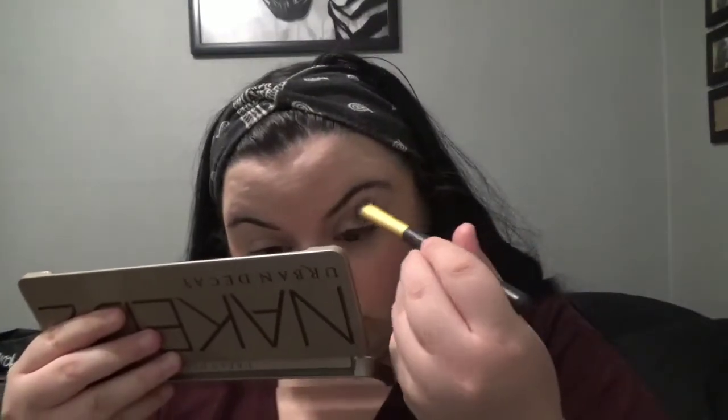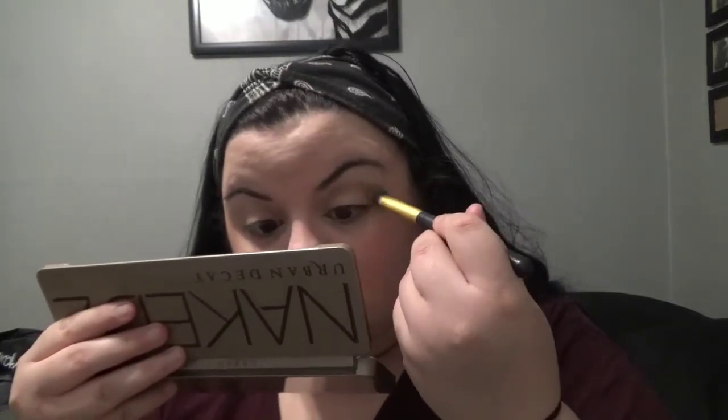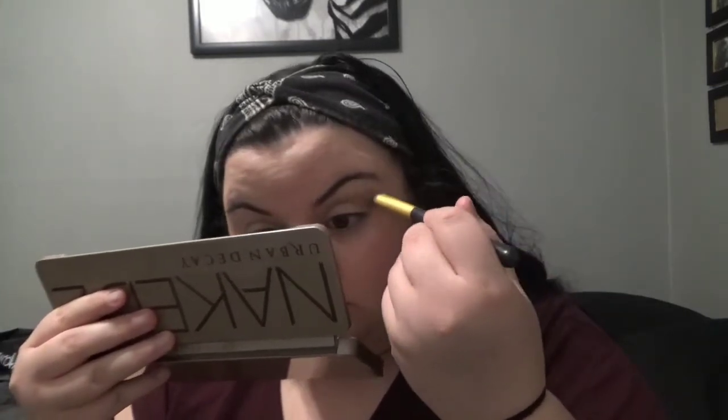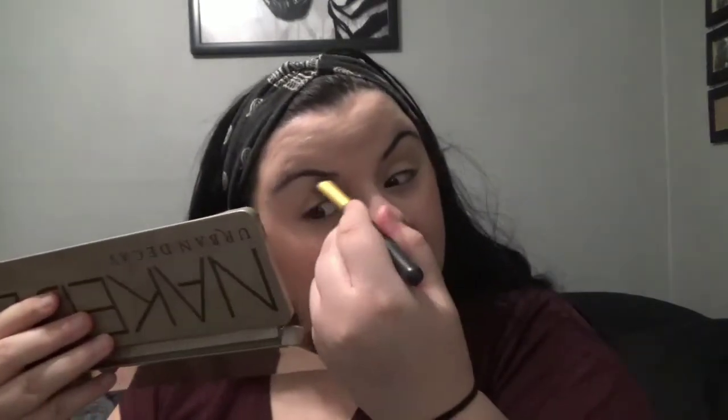So now I'm going in with my Naked 2 palette. Obviously they didn't have this palette back in that day, but I wanted to give myself a little bronze to my crease, just because I noticed that in a lot of the pictures that I've seen, a lot of people had a bronzy brown crease, and I'm not obviously going too harsh into it because they didn't do too much. It was very light strokes to it, so I wanted to make sure I was doing it correctly, and that's why I'm looking in the palette mirror.